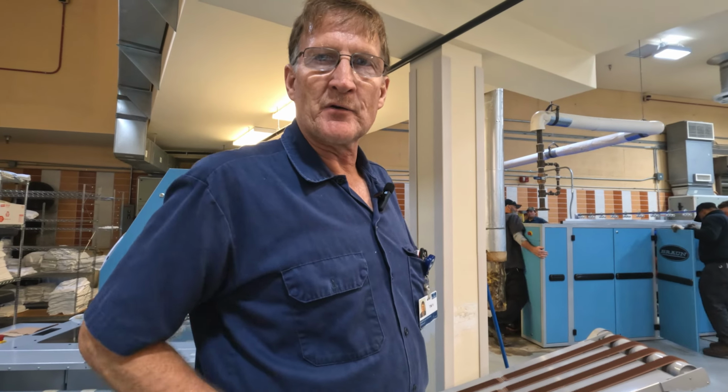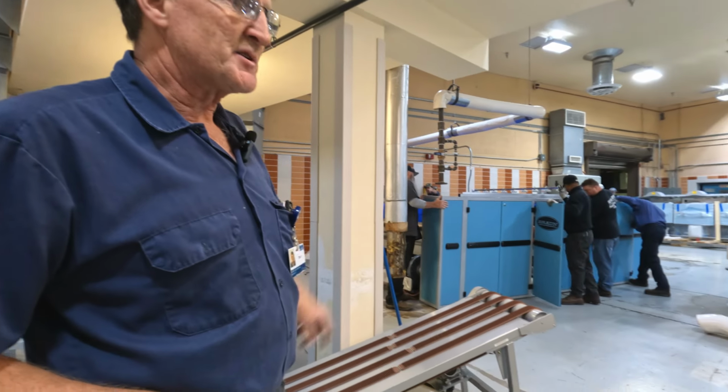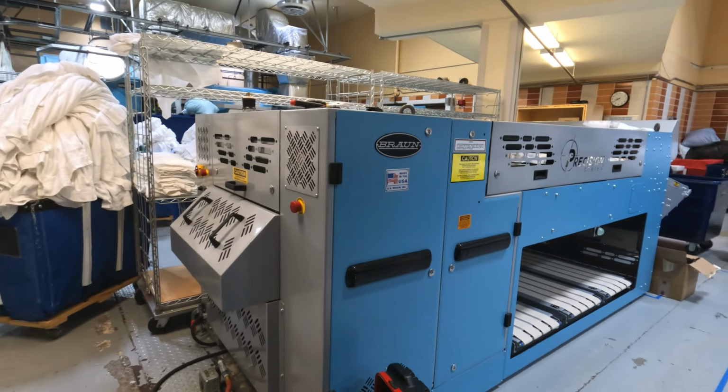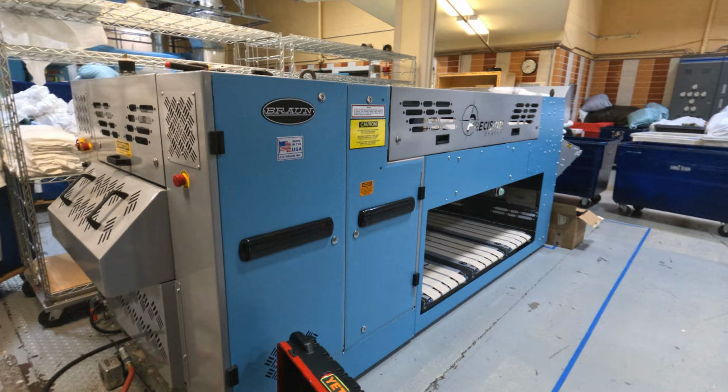We're getting some new laundry equipment, the new ironer, big ironer, which is over there. Those guys are just putting it in, and then this is a new folder that holds towels and gowns for them, so it's all new. Hopefully it'll work really well.